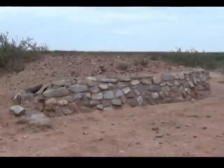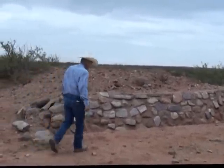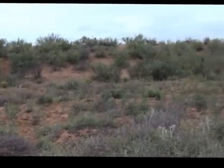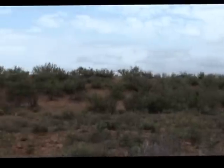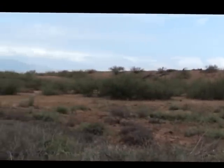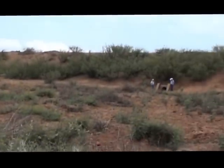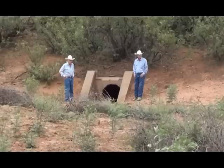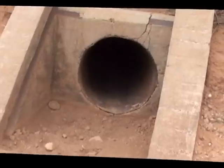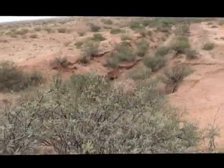Two such structures were constructed on this ranch by the Civilian Conservation Corps in 1932. They have functioned as designed for 80 years with little or no maintenance. Right now we're looking at an earthen berm spanning a draw. It is about 400 feet long and 20 feet high. At its bottom is a 30-inch metal culvert which extends all the way through. The upstream end of the culvert has a concrete facing to protect it.